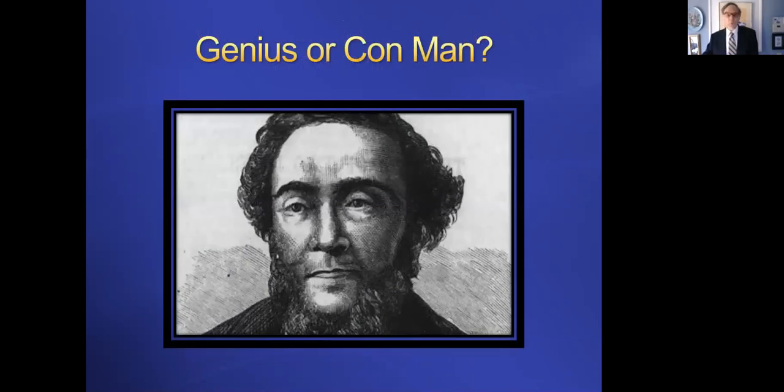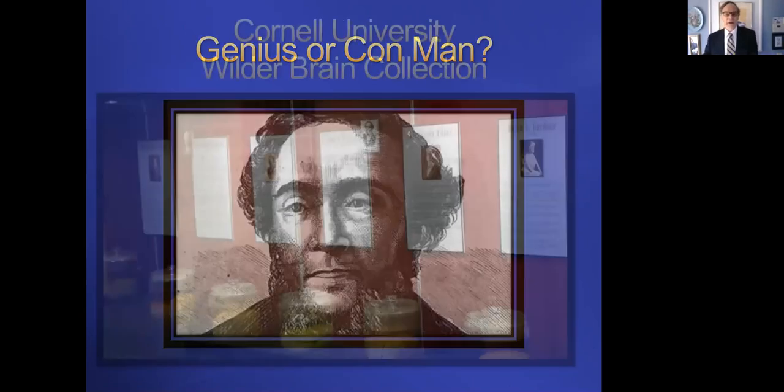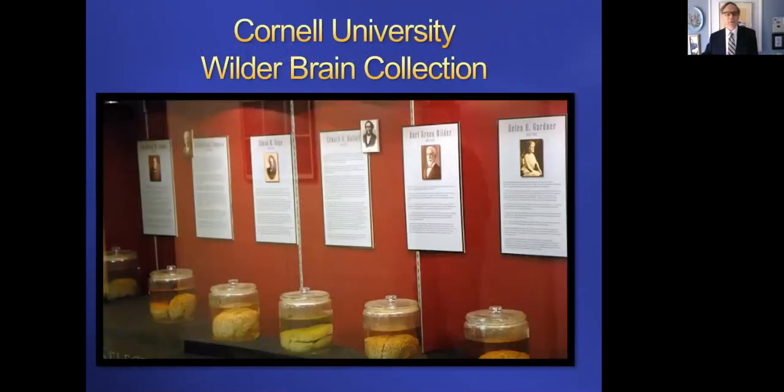Well, was Ruloff a real genius or just a clever con man? I mean, modern linguists have taken a look at the book he wrote and they said really it isn't all that impressive or all that great a theory that he came up with. But you can travel down to Cornell and go into that darkened room up on the second floor of Uris Hall and see Ruloff's brain there among the others in the Wilder brain collection.